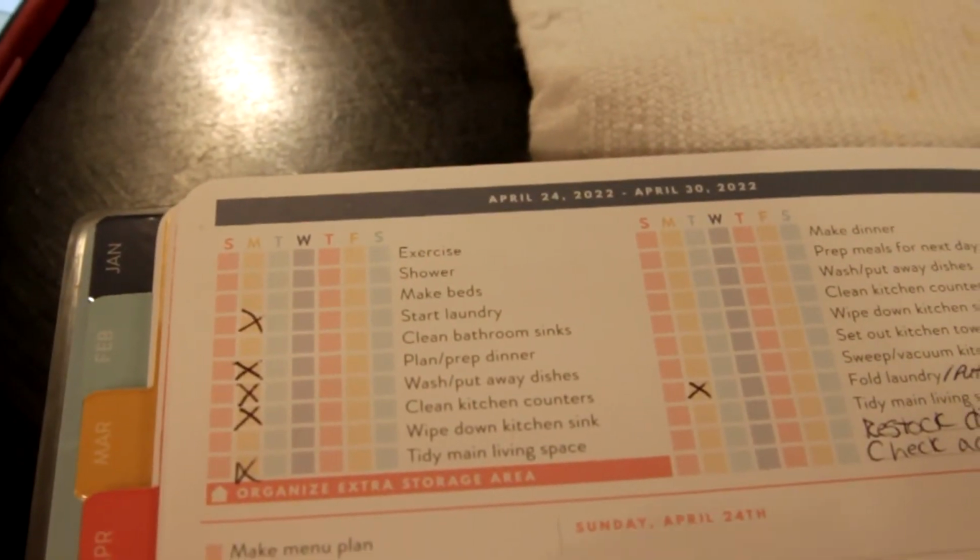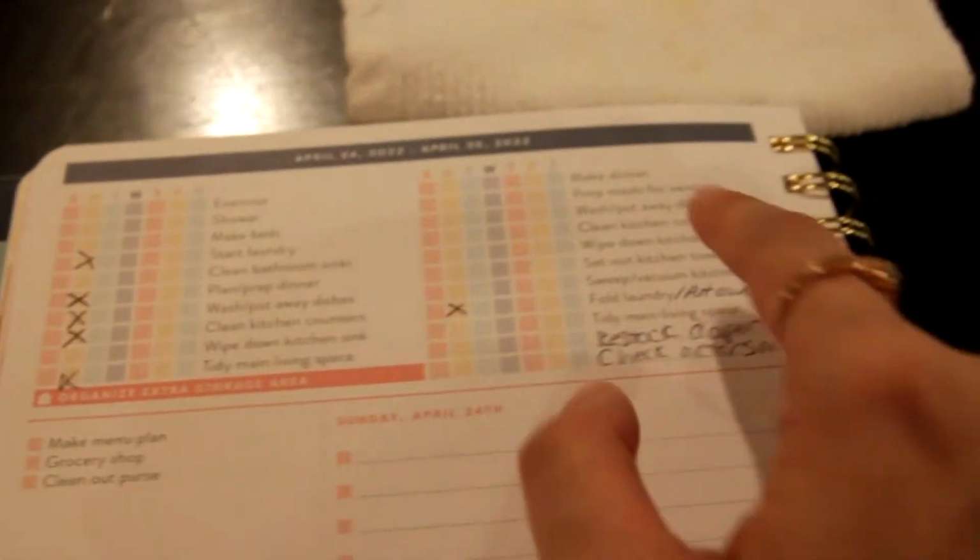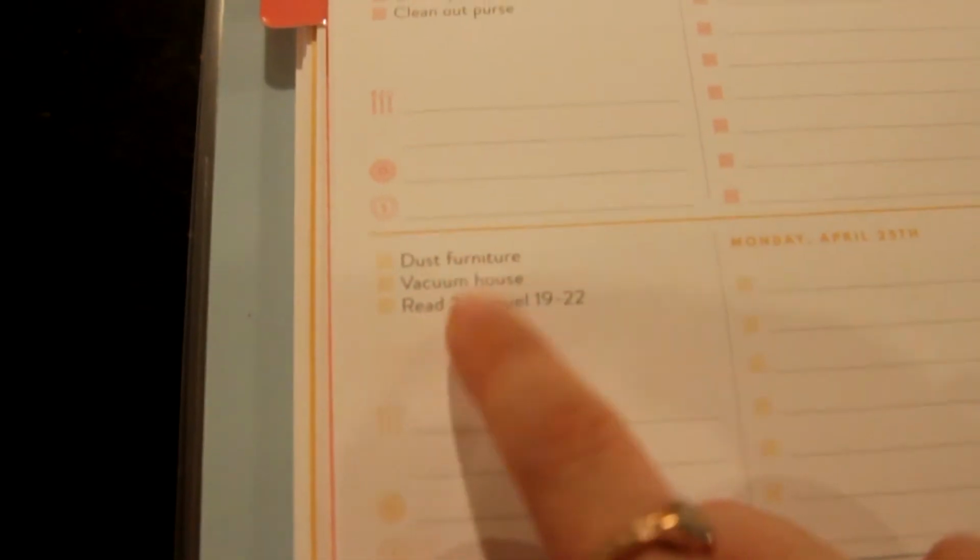Hi, baby. All right, so guys, this is my checklist. This is so far everything that I have done today. Here is my Monday. I'm going to go ahead and get this done after I take a shower. I usually shower at night and sleep in braids.